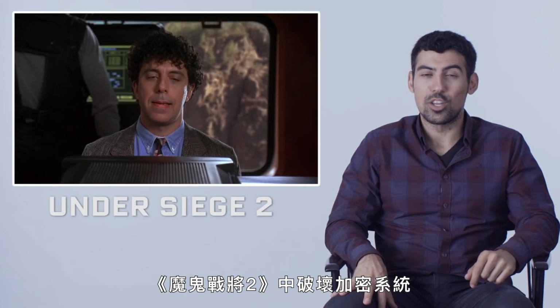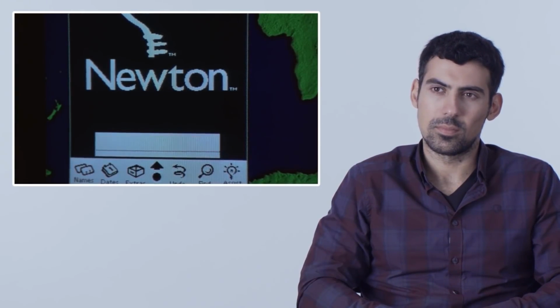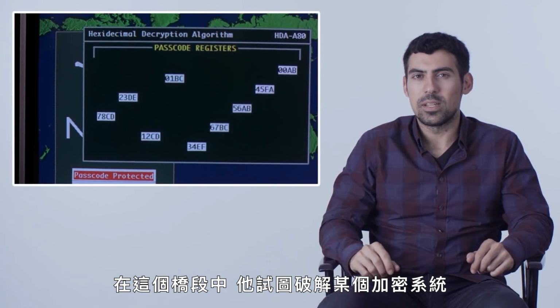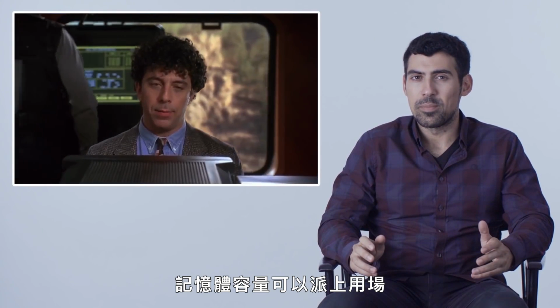Breaking encryption, Under Siege 2. See here, access encoded, gigabyte of RAM should do the trick. We're in. Gigabyte of RAM should do the trick.